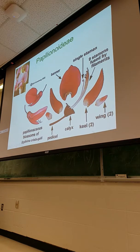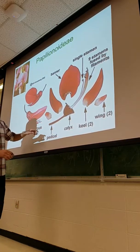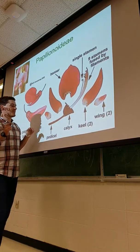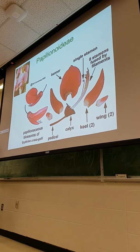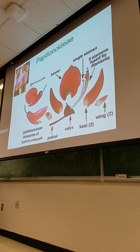Okay. Classic pea flower, you're going to have the big old banner, and then you're going to have the 2 goofy little wings, and then you're going to have the 2 keel petals, which kind of fuse together and create that kind of point that we saw in lab, I guess 2 weeks ago now, from which, if you poked it down, the anthers would emerge.